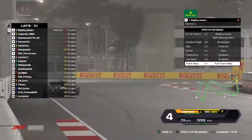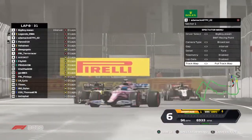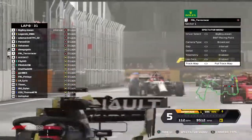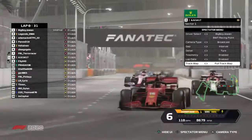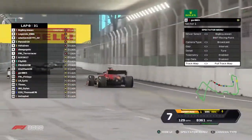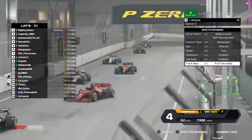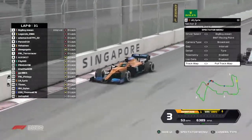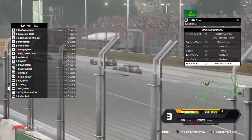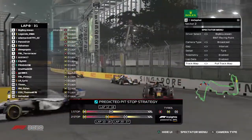So it goes Big Boy Duran in 1st in the Racing Point, Legende takes 2nd, Adam moves up to 3rd with the penalty for Terrace, Panos 4th, Vahanen in 5th, 6th Diego Gello, F1 Terrace with the 5 grid penalty drops to 7th, AJU in 8th, Felix is in 9th, Praga is in 10th, Leafy in 11th, Jerry is in 12th place on the medium tyres, FRL Finley's also on the mediums in 13th, and Harry Cooper there in 14th on the hards in the McLaren, Timpson in 15th, and IRO Dylan in 16th, with his teammate in 17th, both on mediums, and then Senpai is on hards, and there is your predicted stop strategy.